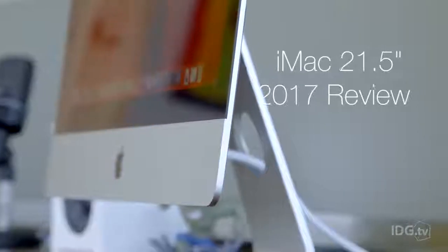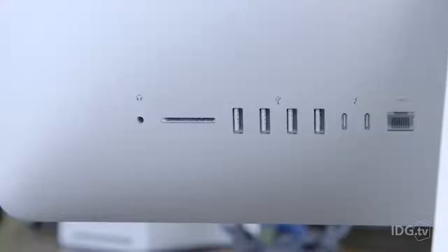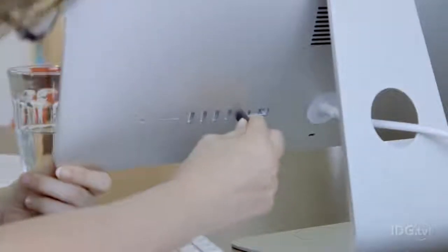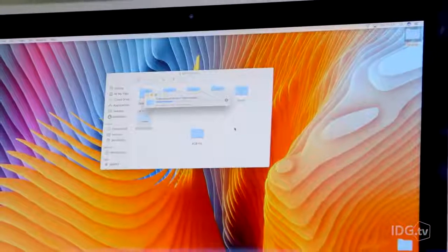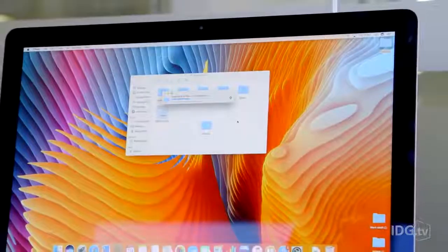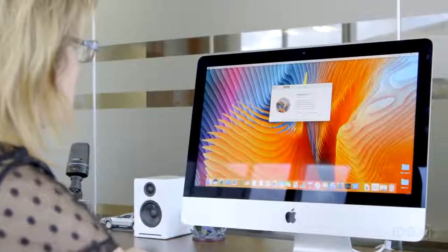Apple last changed the design in 2012, but a few things have changed around the back. Apple's added Thunderbolt 3 ports, which double up as USB Type-C, aka USB 3.1 ports, so you'll be able to get much faster transfer speeds when you plug in your new camera, external drives and so on. But it's what's on the inside that counts though, and Apple has made some significant changes there.